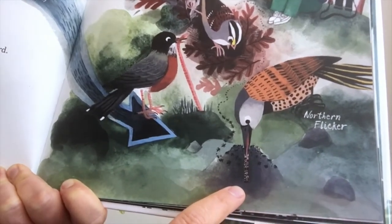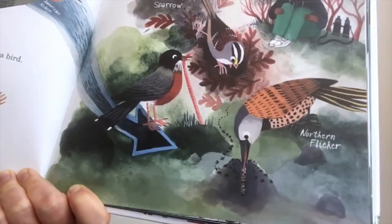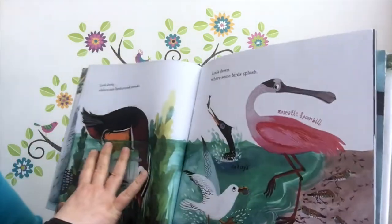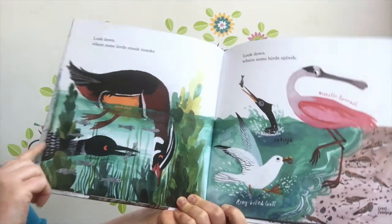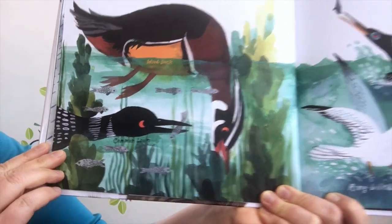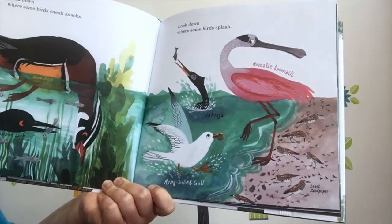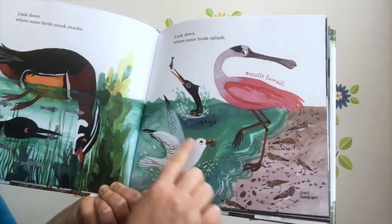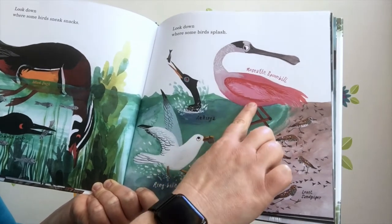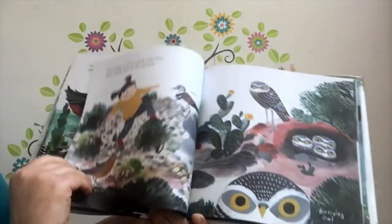Do you see? Sometimes they are looking for ants to eat, or what's this? That's a worm! Somebody's getting a good lunch. We're gonna look down. Look down where some birds seek snacks. Look at the snacks they're finding, the fishies. Look down where some birds splash. Oh, this is by the ocean and they're catching fishies and shellfish, like clams. This is a gull and a spoonbill and an anhinga. They all find things by looking down.